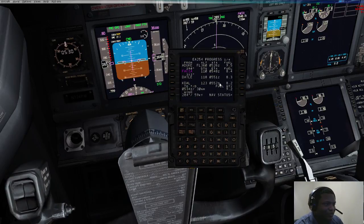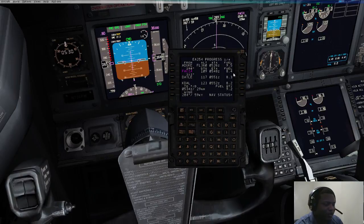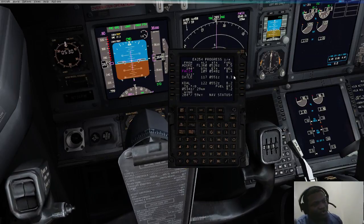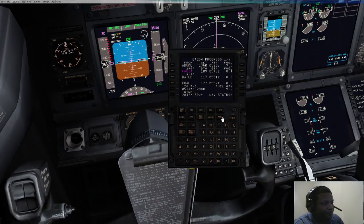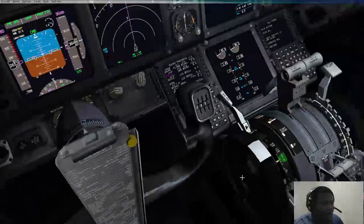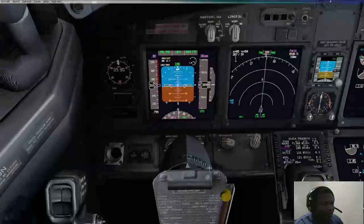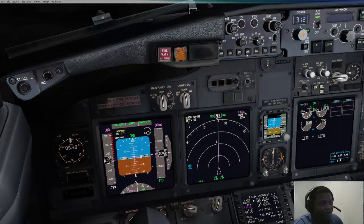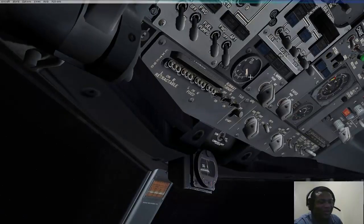So like I said, distance to go is 123 miles. We'll land with about 8,000 pounds of fuel left. So that's well within the margin. We're good. So it's good stuff to know. So we'll go ahead and minimize that and continue our tour. There's really not much else to do but let the thing fly itself.